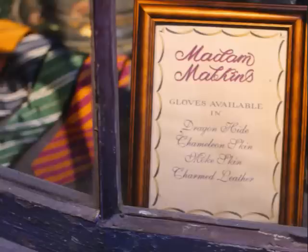So now, did any of these catch your eye? Oh, that's a lovely choice. Now, do you need any accessories to go along with that? We have a variety of scarves and gloves, handbags. Oh, our scarves are quite lovely, yes.